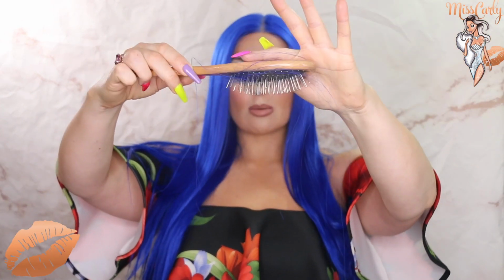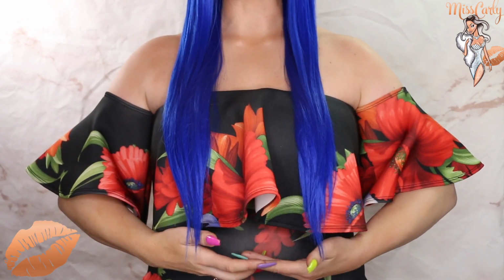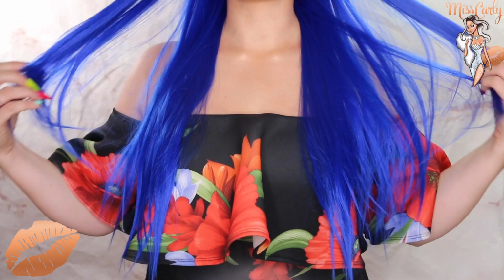Okay, now let's take our wig brush and lightly brush her out. All right, here she is after brushing her out, gorgeous. For shedding, she actually had very minimal shedding, nothing aggressive as you can see here. So let's take a look at the length of this girl. She is probably more on the 22 mark, but I really like wigs that are a little bit shorter than 24 for everyday wear because it's not going to be super aggressive.